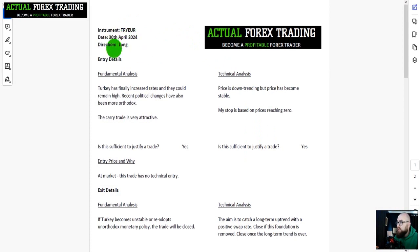Turkish lira against the euro, it's the 30th of April. I'm going long. What's the fundamental analysis here? This isn't just based on a carry trade. A carry trade by itself is not enough really to enter a trade. This is based on a monetary policy shift in Turkey.